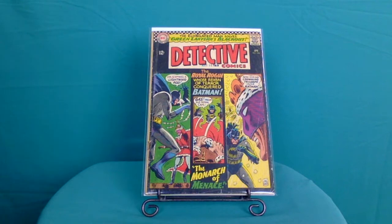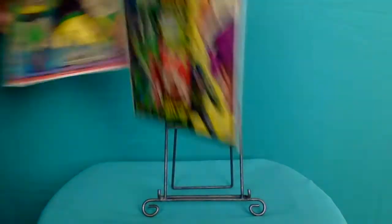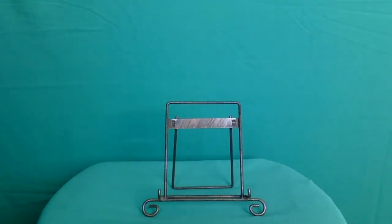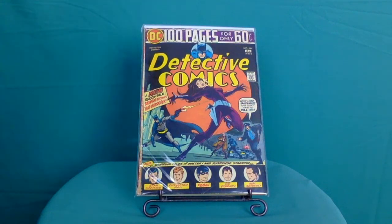Detective Comics number 339, I believe. 350, excuse me. And 355. And this is 362, I believe. Is it 360 or 362? 362. Got a couple of those. And 444, kind of a triple 100-pager. I think, yeah, 100 pages. Big, thick comic. 457.